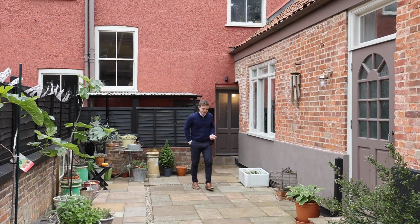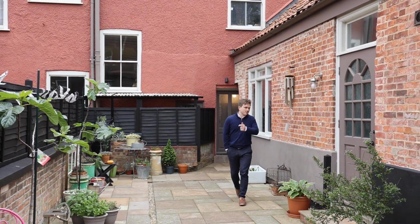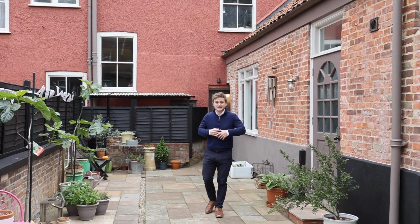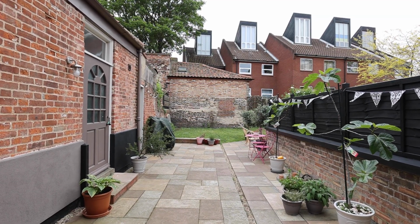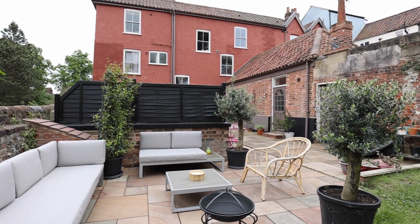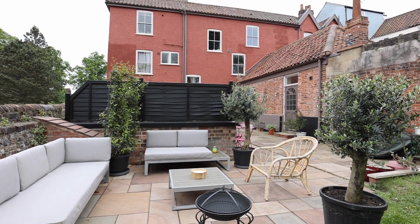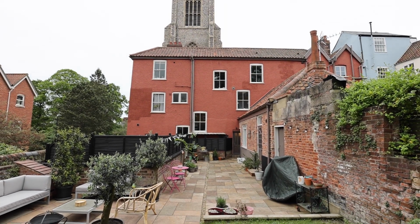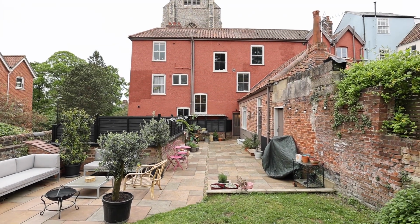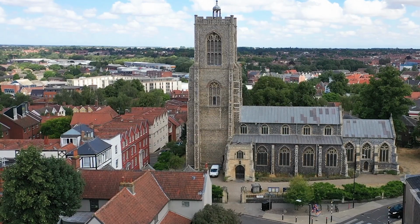Now, given such a central location, you might be forgiven for thinking that the Silk House has to compromise somewhere. Perhaps it's the outside space. Well, think again. It's just another piece of the puzzle to the Silk House that rounds out the most wonderfully fulfilling way of life, the perfect accompaniment to the fine city we're lucky enough to call home.